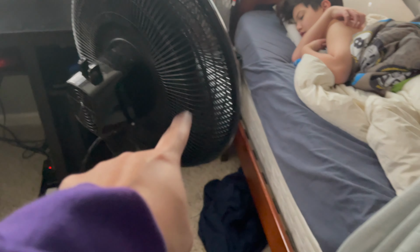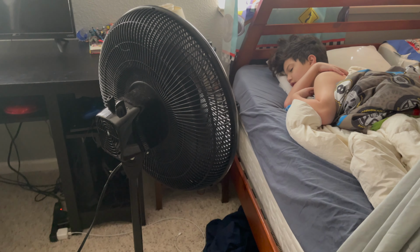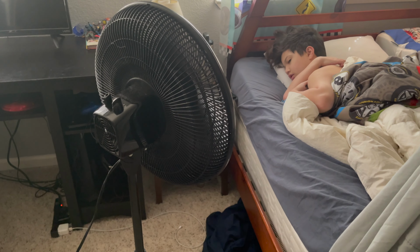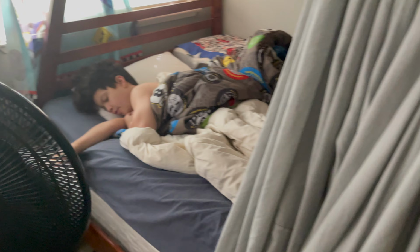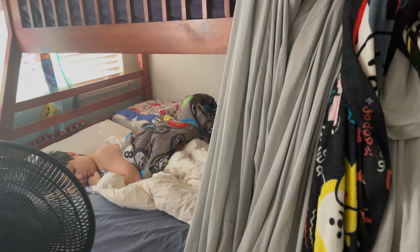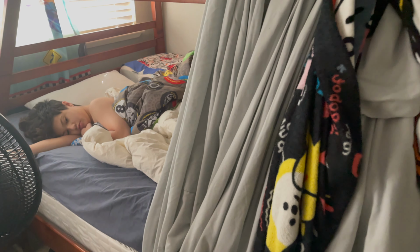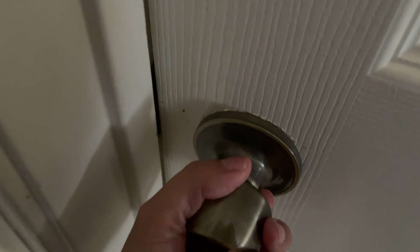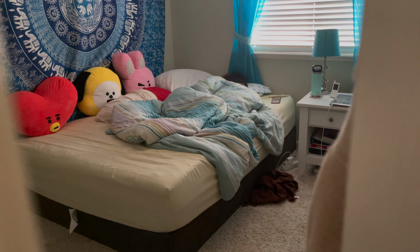So we got them a fan from Walmart because they're so hot now. I mean, it's not even that hot, but yeah. And he still has his fork, but because it's hot, he kind of removed it. Okay, I want to check out there. Still asleep. Still sleeping.